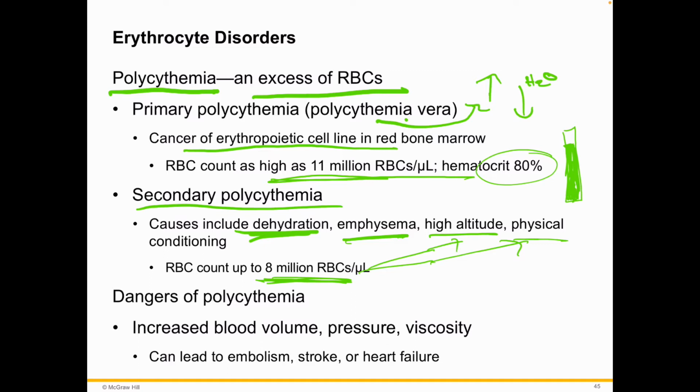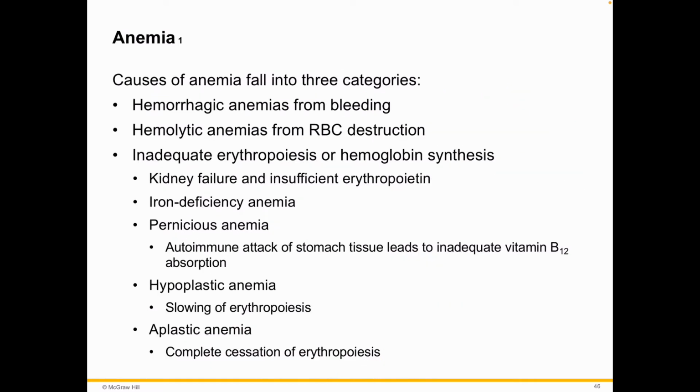The danger of polycythemia is that there can be too much blood, but really it means the blood is so thick. It's like tar, and this is clot city, stroke. It can overstress the heart. You can get embolism, right? So distortion of the blood vessels themselves. Aneurysm, clots, so not good stuff.